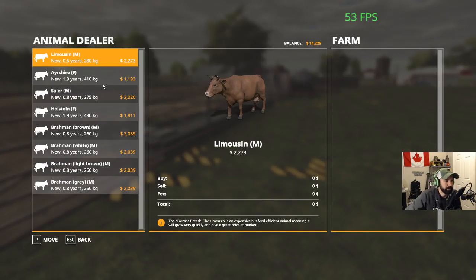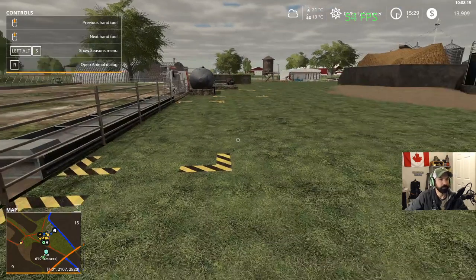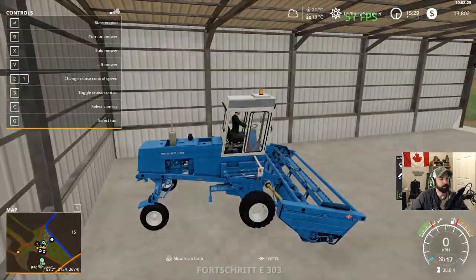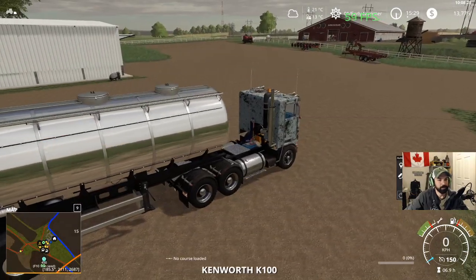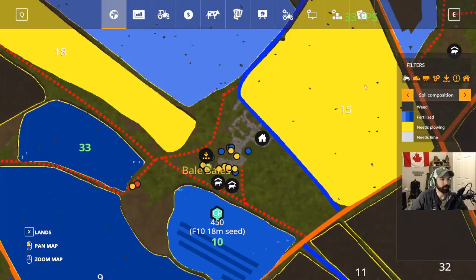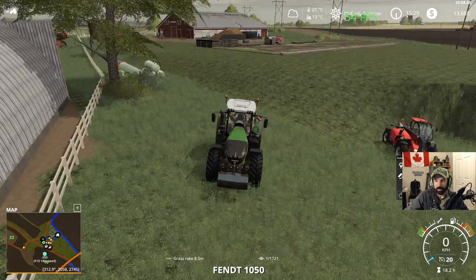All right, let's put some limousines in here. Is there cheap... sailors? They're not that much cheaper. He's planting, not quite finished yet. He's doing his thing still. How far along is he on that contract? Halfway, so hopefully we'll make some money off that.